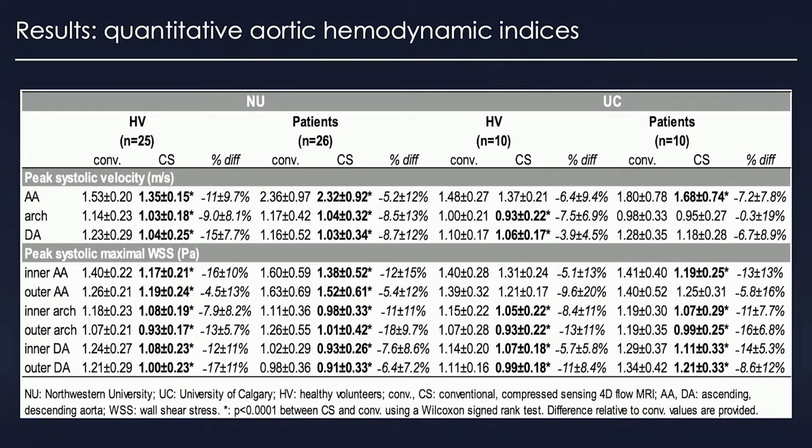So as you can see, as denoted by the bold font, most indices were significantly underestimated by the compressed sensing 4D flow when compared to the conventional one, and this was down to 15% for peak velocity and 18% for wall shear stress.